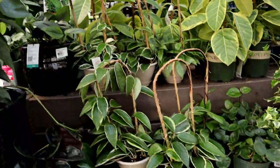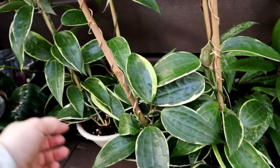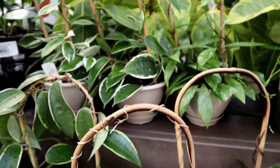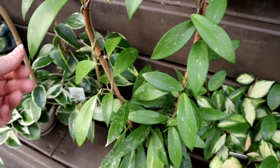Okay, this is where I got my giant macrophylla, and it started off this size. I don't see any price tags on them, but yeah, this is where I got it, and you guys saw how big and crazy it grew. But the pubic calyx splashes are really pretty. I'm tempted. Okay, I'm tempted.